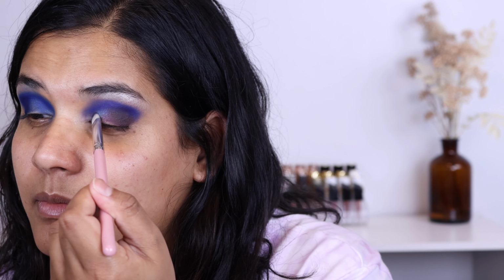Okie dokie, and now we're going to do lid shade. I'm just going to clean off the brush I used for the brow bone, and I'm going into this without wetting the brush first. Ooh, this is such a pretty blue. I'm going to try it by wetting the brush just because I'm so curious. I think also my finger. Actually, let's try my finger.